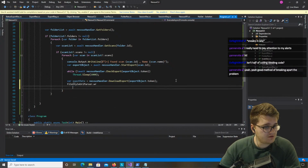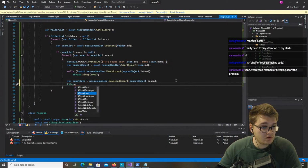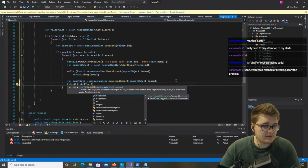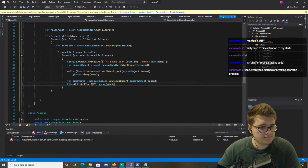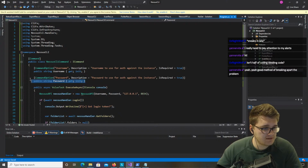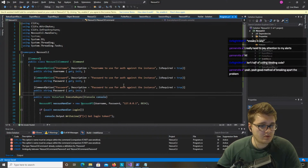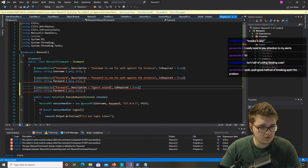And then we're just going to do file write. Use existing IO, write all text, and then to a path. And then that path is going to be specified here. That's going to be a required export output path.